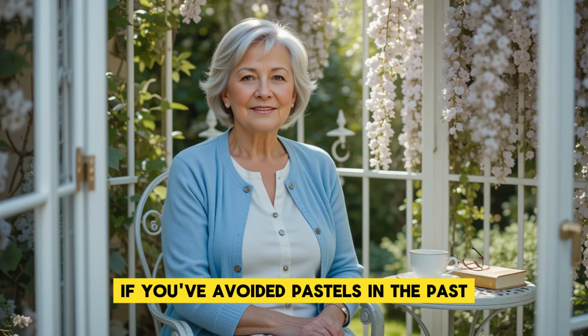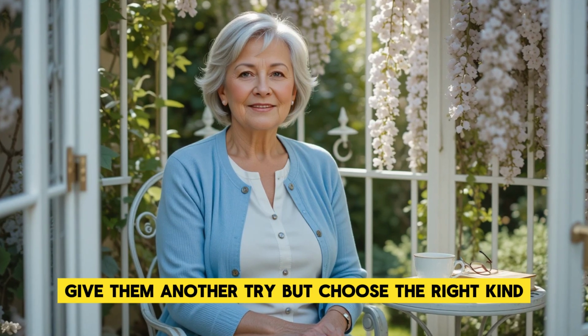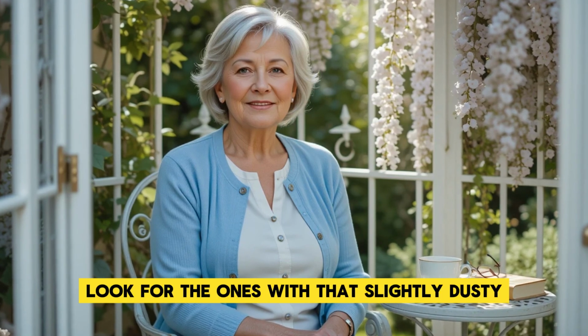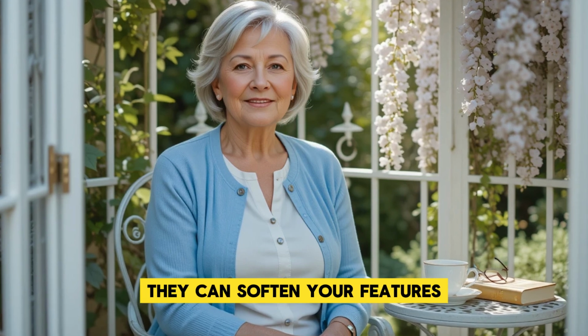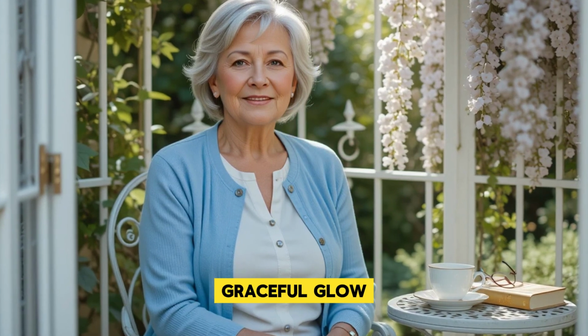If you've avoided pastels in the past thinking they're too young or boring, give them another try, but choose the right kind. Look for the ones with that slightly dusty or muted feel. When placed near your face, they can soften your features, brighten your hair, and give you a youthful, graceful glow.